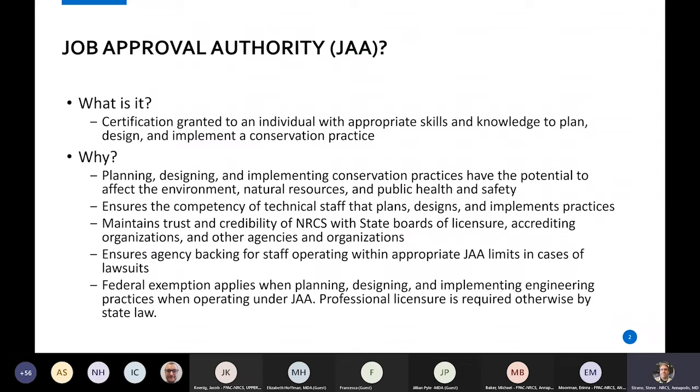Okay, so what is Job Approval Authority? Well, it's certification granted to an individual with the appropriate skills and knowledge to plan, design, or install practices. Why do we do this? Because whatever practices we're doing, they have the potential to affect the environment and public health and safety. We want to make sure that staff is competent enough to know how to design them, when to plan them, and how to install them properly.